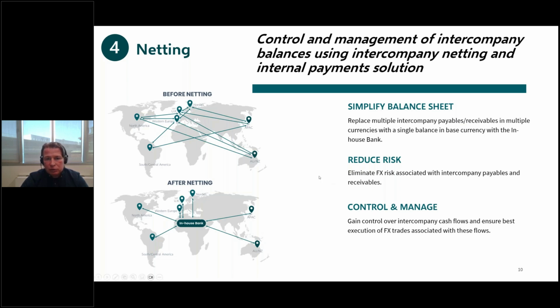It also obviously reduces risk by eliminating any FX associated with intercompany payables and receivables. And in some clients, we see that the intercompany element of FX exposures can be up to 60% of the overall gross exposure within that company. So by, as you say, continuously paying down these intercompany outstanding balances and replacing them with a single base currency loan from the in-house bank, it allows us to gain control over our intercompany cash flows. And again, we're ensuring that we're getting best execution of FX trades associated with these flows.